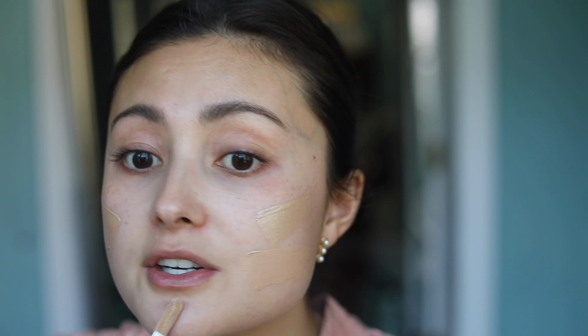So the next product really is 100% one of my favourites from Charlotte Tilbury, and I don't think there's really anything on the market that's very similar to it. It's the Hollywood Flawless Filter. I have it in the colour 4, which is medium, and you get this kind of big doe-foot applicator, and I have gone in the past and gone crazy with this. I've literally put so much of it on my face.